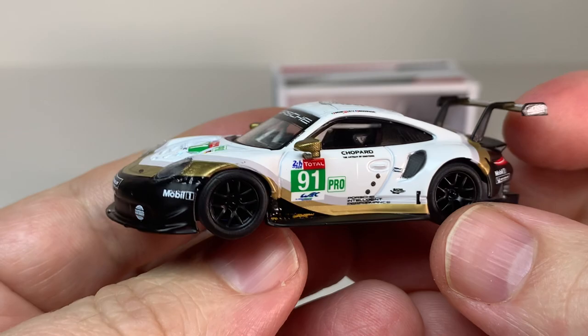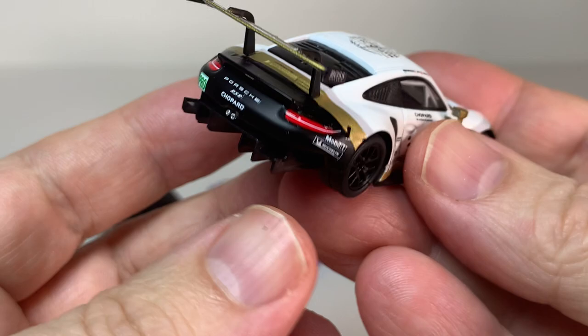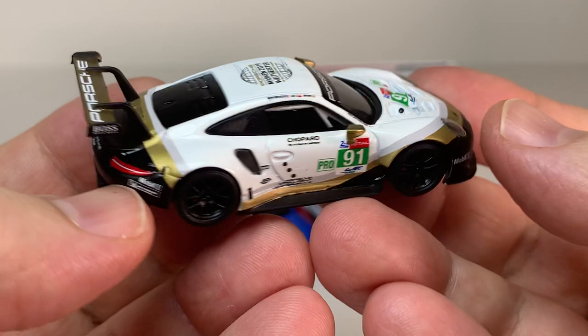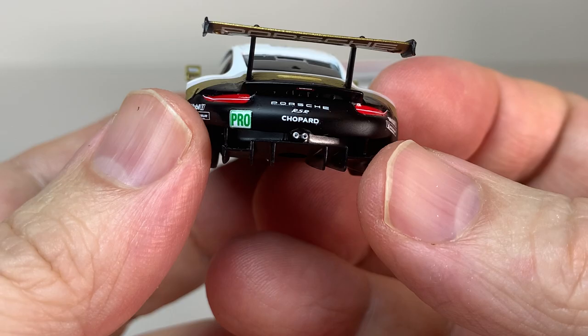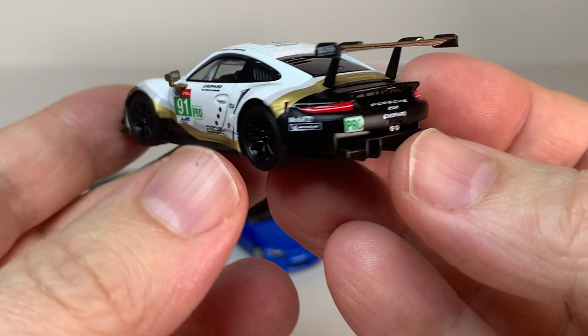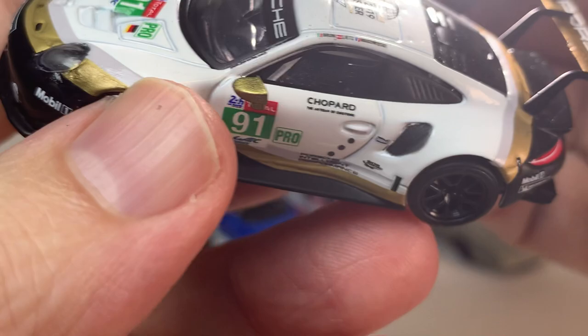So this is the GTE spec, or in the US, the GTLM spec car. And this particular one was at Le Mans, so this would be considered a GTE car. And it's very, very cool, as all Sparkys are. Very detailed. The livery will be as accurate as they can possibly make it. I haven't compared this particular one to the photos, but in the past when I've looked at other models, they have fairly accurately represented the liveries and done a very good job of it. You even get the Porsche on the bottom of the wing. And let's see, can we get any kind of look into the interior here? It's going to be difficult.